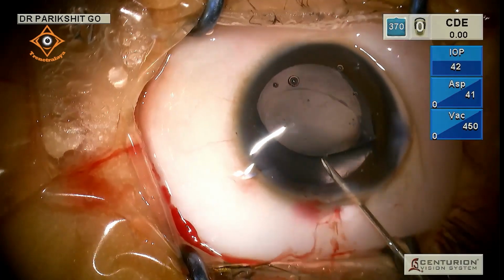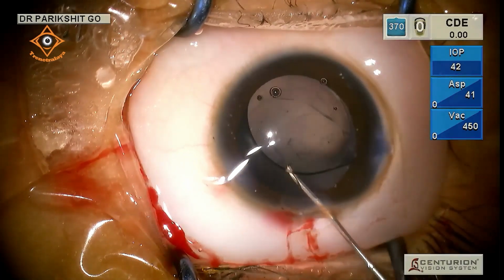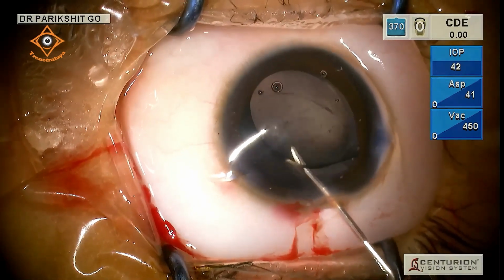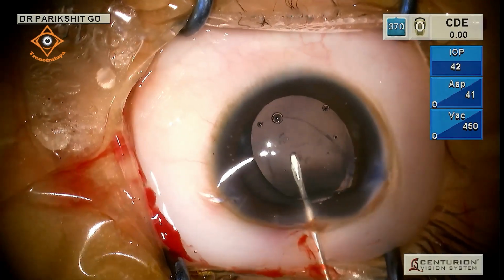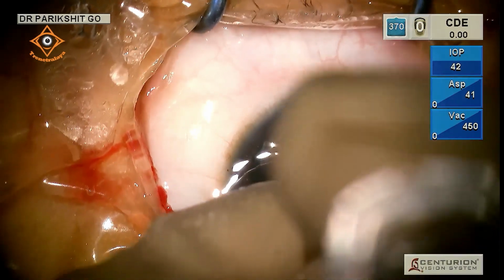I'm just going in behind the lens, and now this is slightly the tricky part. But this is also a tip that Dr. Jagatram had given us once, that when we do this, we do it a vitrector rexis.